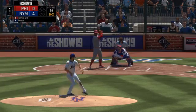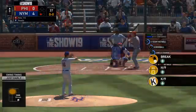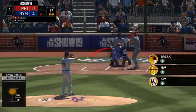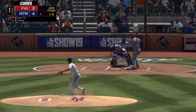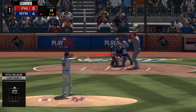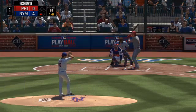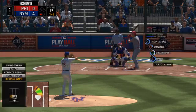Into the windup. Here comes the 0-2 pitch. And this is swung on and missed. 5 quick strikeouts now, and that's your first out of the inning. The pitcher, Aaron Nola. Fastball just misses. That's ball 1. Bases are empty. 1 man out.